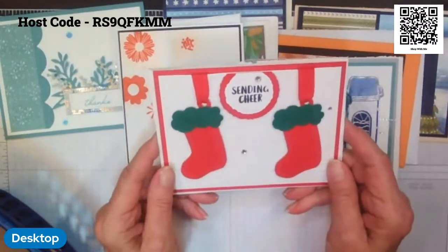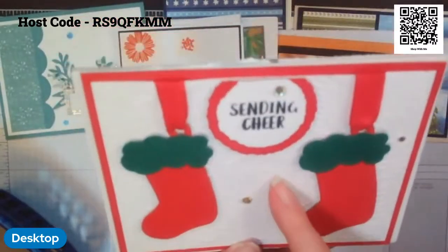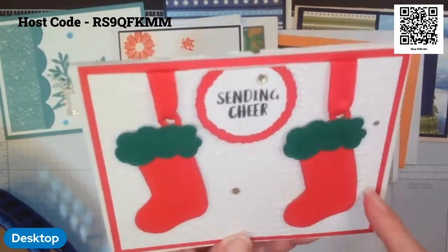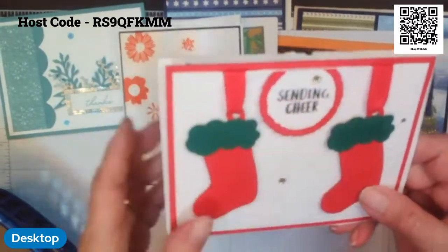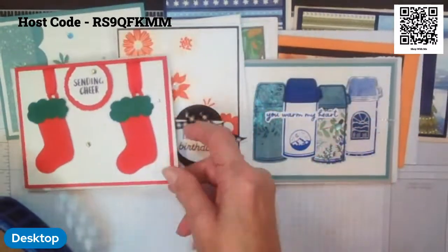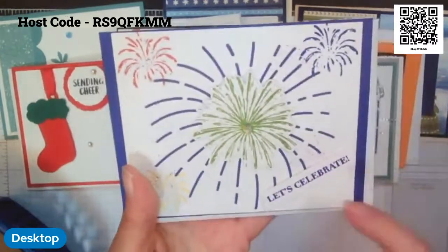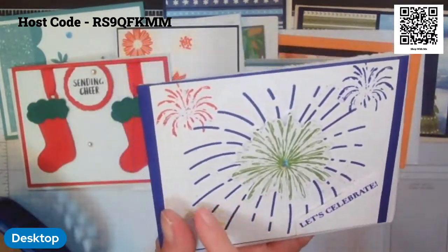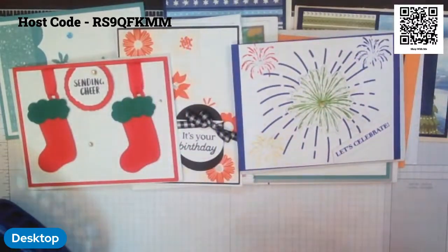So, Sending Cheer. This one is using, if you can see the white background, it's got that embossing folder that I had with the gold. And it looks like little clouds for the stocking toppers. I think it's kind of cute. This one is Light the Sky, and it has a die that cuts these little openings so that it looks like fireworks coming from underneath.